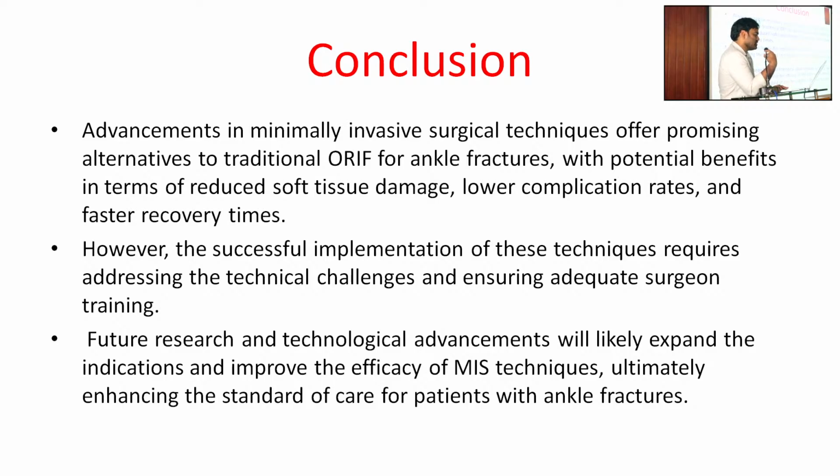Advancement in minimally invasive surgical techniques offers a promising alternative to the traditional open reduction and internal fixation, with potential benefits in terms of soft tissue damage, lower complications and faster recovery. However, successful implementation of these techniques requires addressing the technical challenges and ensuring adequate surgeon training. Future research and technological advancement will likely expand the indications and improve the efficacy of minimally invasive surgical techniques, ultimately enhancing the standard of care for patients with ankle fractures.